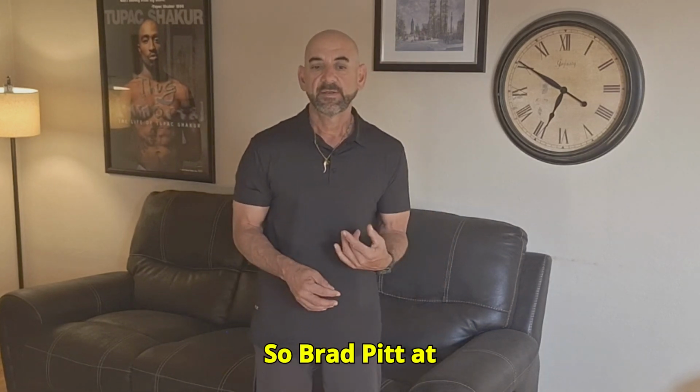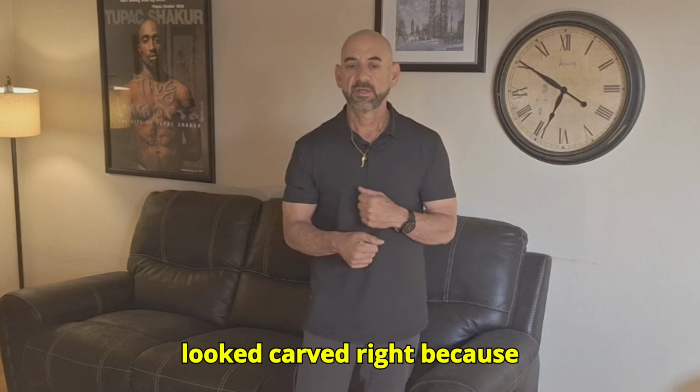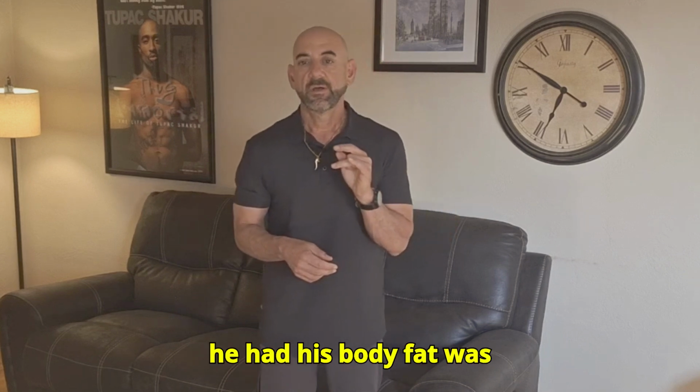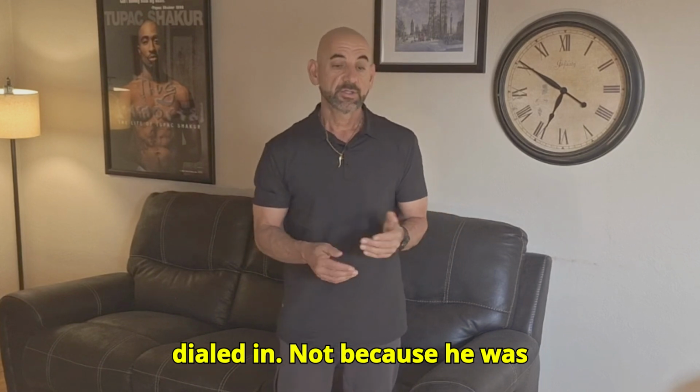So Brad Pitt at 155 pounds looked carved, because his body fat was dialed in, not because he was huge.